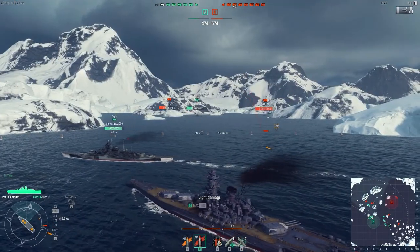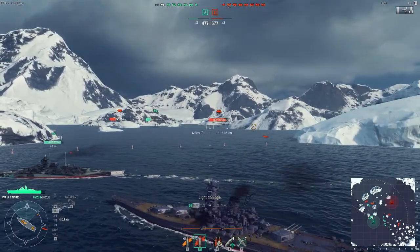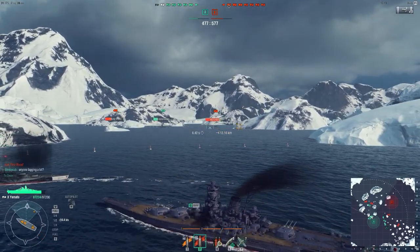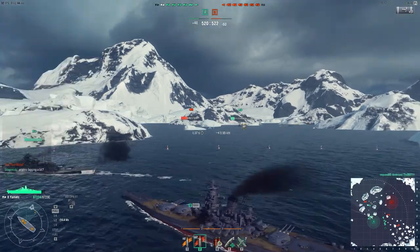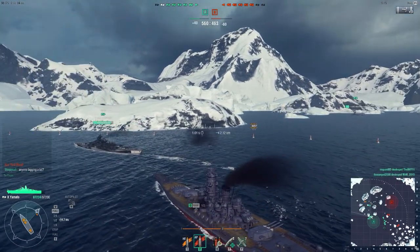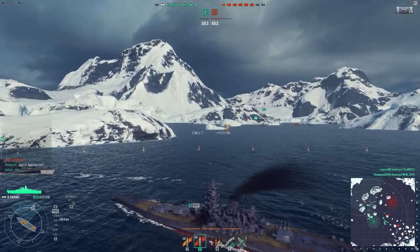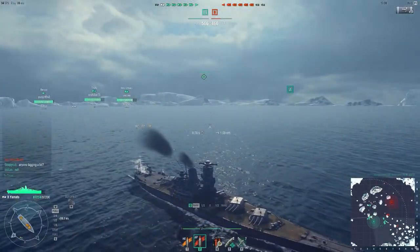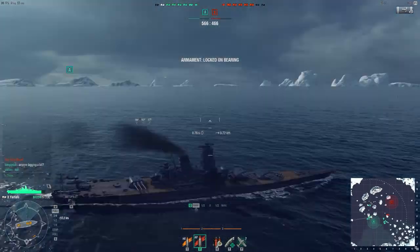I gotta keep going. Oh, Tako's in range. He can definitely torpedo me. I'm going to kill the Tako first because he is a bigger threat. Oh, never mind. Whoever got him, was that Tirpitz? I don't know. Baltimore died too. Nice. Okay, let's start traversing the turrets.